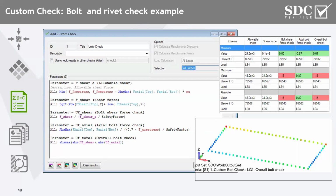On this slide, you can also see the implementation of custom bolt and rivet check as an example. And as I mentioned before, we not only give you an answer if the structure is okay or not okay, but we give you the precise result of each bolt and show you which one needs to be replaced. As you see in the picture in the right bottom corner, we can see the bolts, and 2 bolts marked in red should basically be replaced.